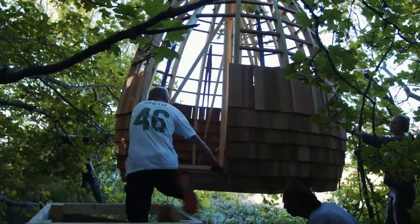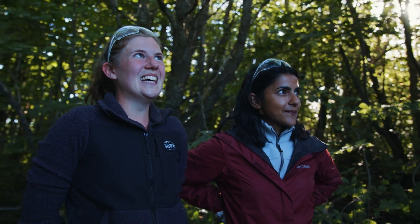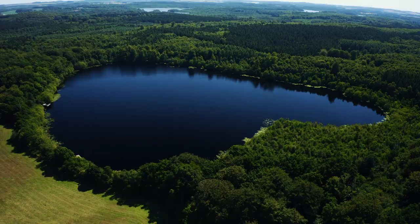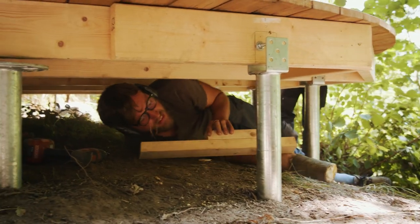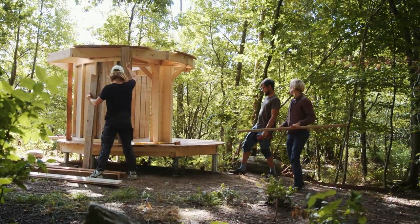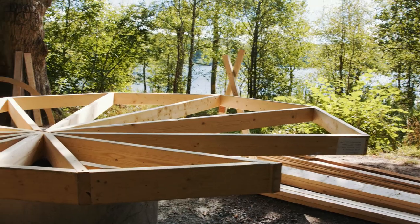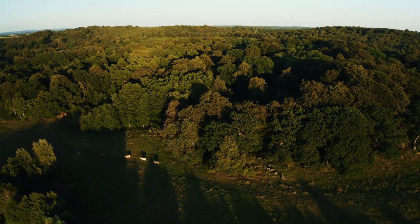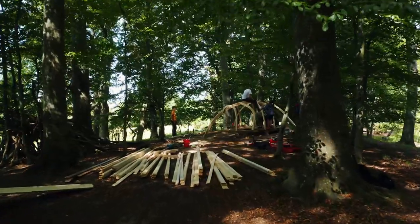Yeah, it went good and it didn't break when we were lifting it. I think it looks very perfect. We're on site and we put the bottom floor on yesterday, and then in some way we will get this roof up, but I'm not quite sure how. So yeah, we'll see. I think we'll definitely be busy these next couple of days.